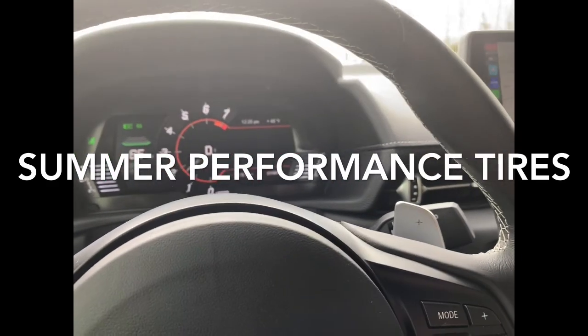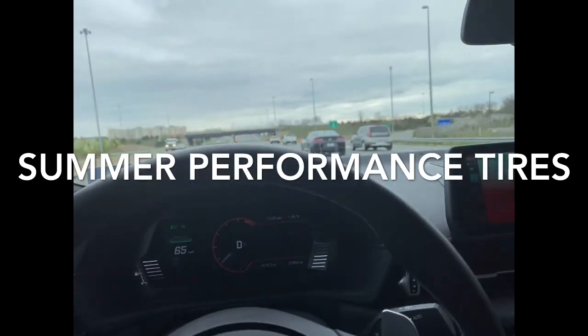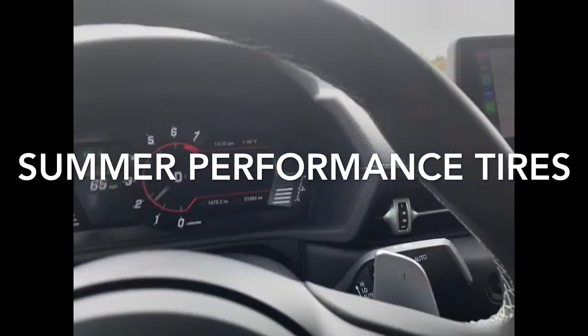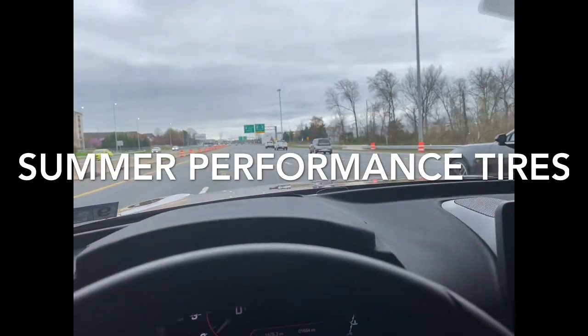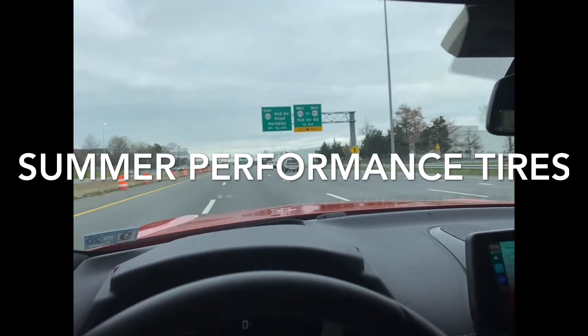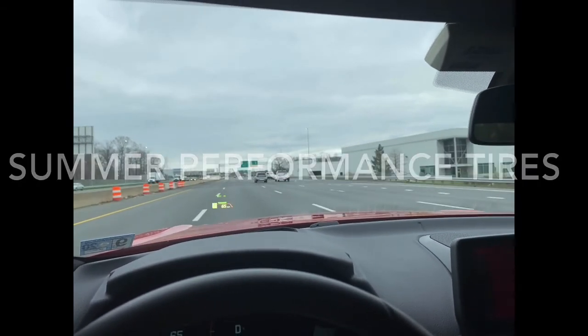And another thing to think about in this car is the fact that it's got the summer performance tires, so technically you don't really want to be driving this car around when it's 40 degrees or less if you follow the proper tire guidelines. They do not recommend summer tires be operated in the below 40 degree temperature range.